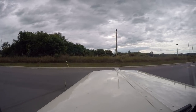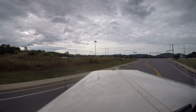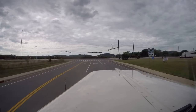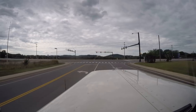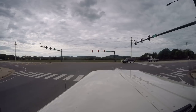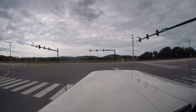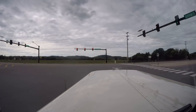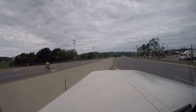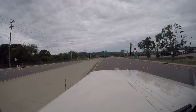Take our 900-pound load up and down Monteagle, and 300 feet, turn right on Pikeville. We won't video that because we catch a lot of flack over that process. Yes, sir. We'll stop right here on red. Red. We stopped. Nothing coming. We're gonna go. In Tennessee, we can turn right on red after stop, unless otherwise posted. 500 feet. Take the entrance to the right on I-65 North.